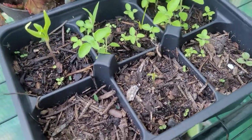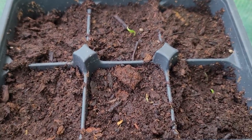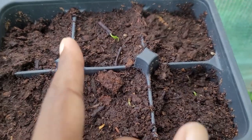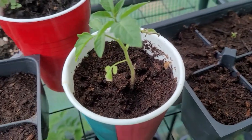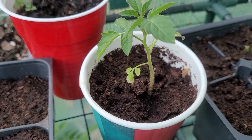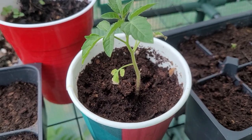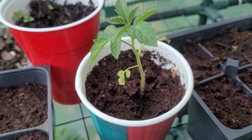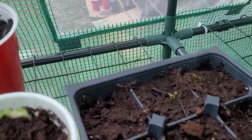It's overrun. Here we have some bell peppers. We have a sprout here and a sprout there. And this is the other tomato that I was talking about that came from the garden class that I took. So the other two outside are doing better, even though, oh my goodness, the bugs. I'm gonna make it quick. They don't like me in here.